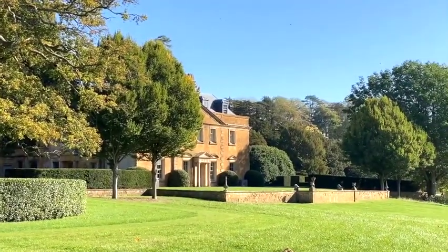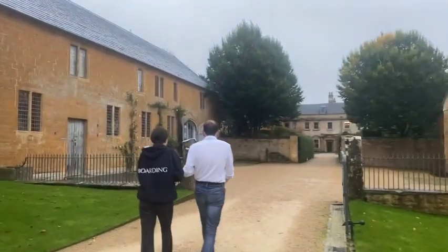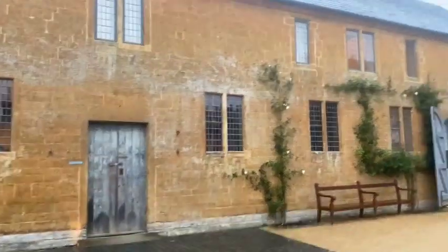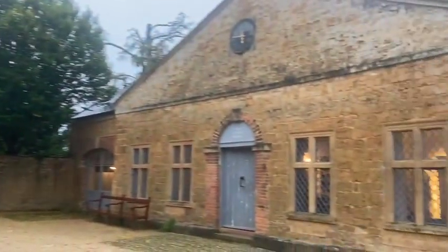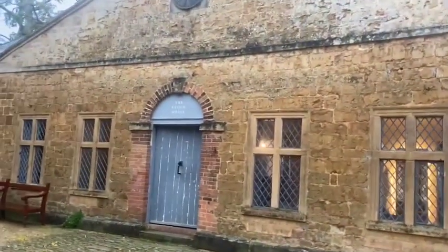Welcome to the Newt in Somerset, a luxury country hotel which is one of our favorites. This is the entrance. Those are the stable rooms, which are, I think, very big and quite special as well. And that's a clock tower. We once had a visit of a room in the clock tower and it was very spacious.